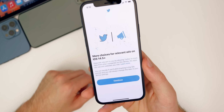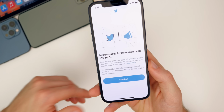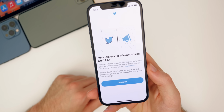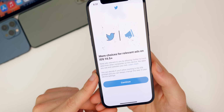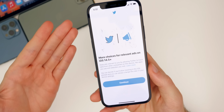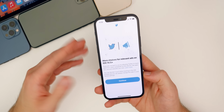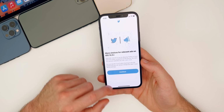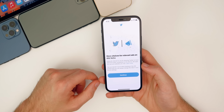But you can see here, Twitter is a lot more realistic with their approach. Their sales pitch, you could say, is a lot less threatening and a lot more inviting and a lot more informative than Facebook and Instagram's. You can see how they say you can decide if you will allow tracking in the iOS prompt, and you can always change this later in your device settings, and basically just telling it how it really is and not really threatening you, which is nice to see, and definitely a big difference from what we saw with Facebook. So that's interesting. I always like following along with this app tracking transparency feature.